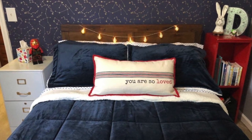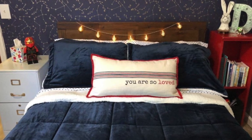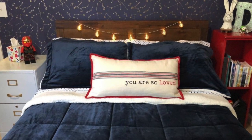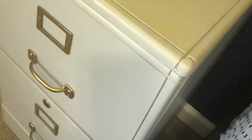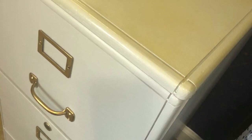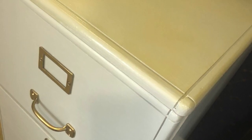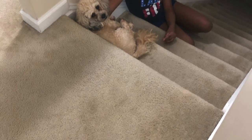The only thing that I don't love is the fact that I have to redo the top of his filing cabinet. I painted it and then I covered the top with polyurethane because I was trying to protect the paint from getting waterlogged from him pressing glasses on top of it. But it has since turned yellow and it's been weeks, so the yellow is very prominent now. So I have to sand it down and just go ahead and repaint it the light gray.